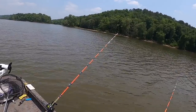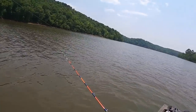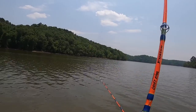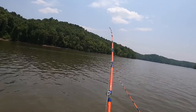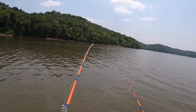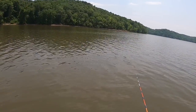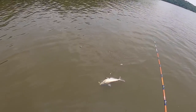I'm definitely getting bit right here. Just don't know what it is. Got him, I think I got that one. Yeah, we got him. That time he took off with it. Dude, the way this thing's running, I wonder if this is a gar. Eh, maybe not. Gotcha, you little porker. What do we got? Oh, nice blue. Dude, that's a really nice blue.